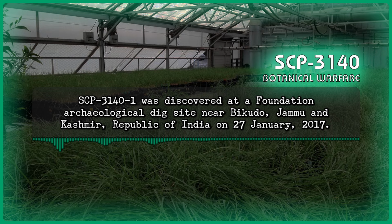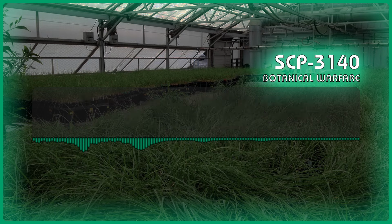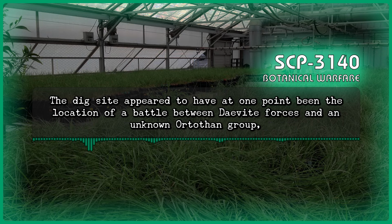SCP-3140-1 was discovered at a Foundation archaeological dig site near Bakudu, Jammu and Kashmir, Republic of India, on the 27th of January 2017. The dig site appeared to have at one point been the location of a battle between Daevite forces and an unknown Ortothan group.